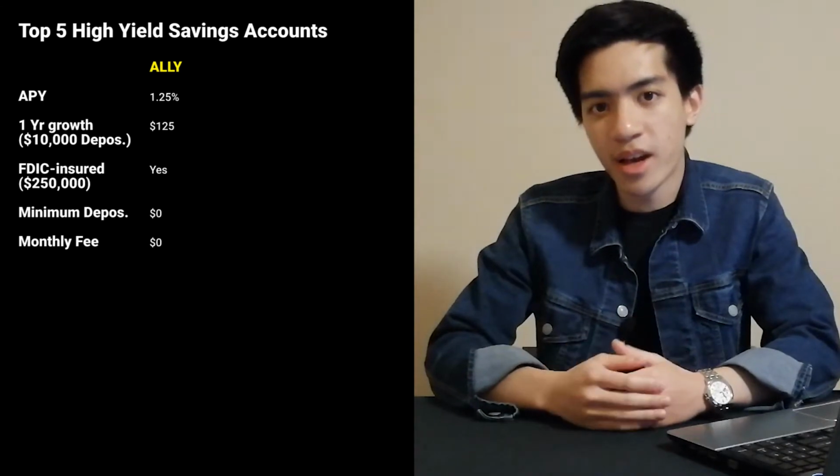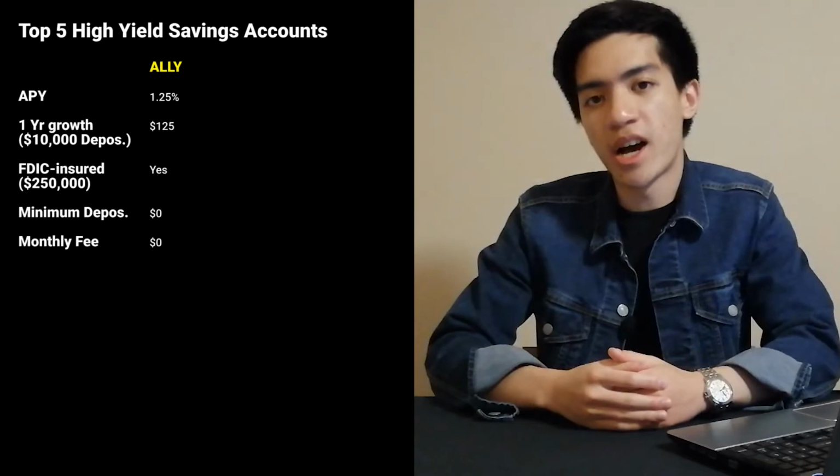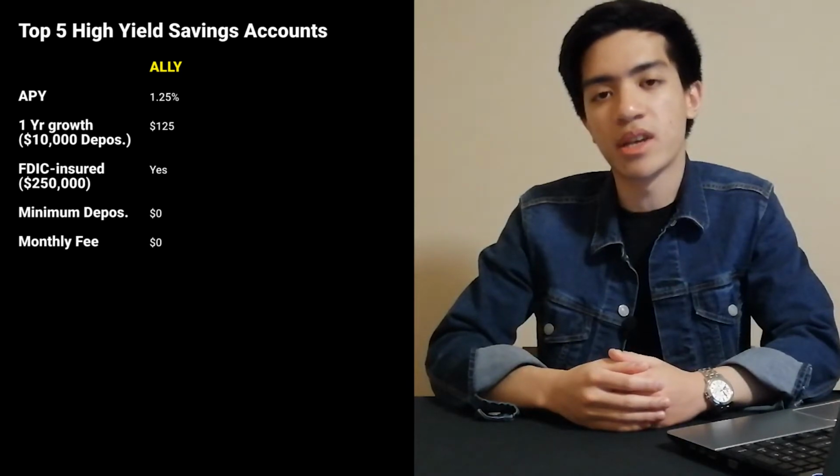Now the only problem I have with Ally Bank is 1.25% APY isn't actually the highest. It's not as competitive as other bank accounts which offer higher APY on their high yield savings account.